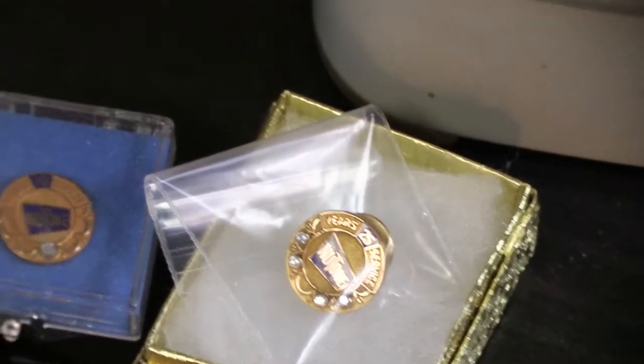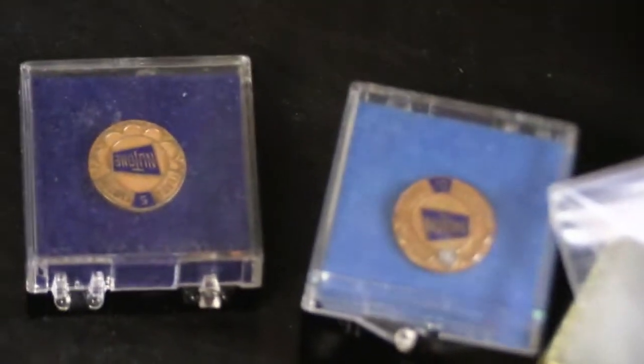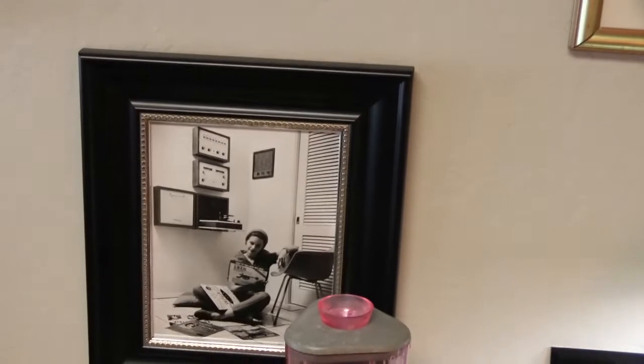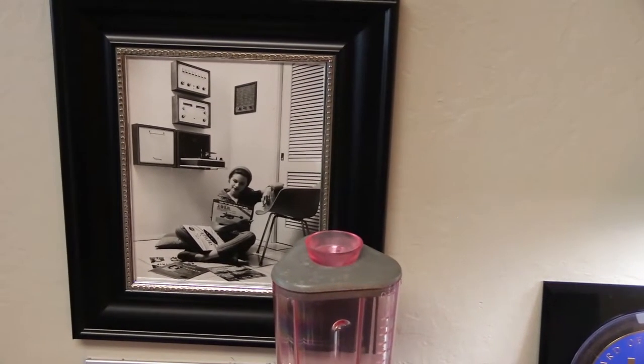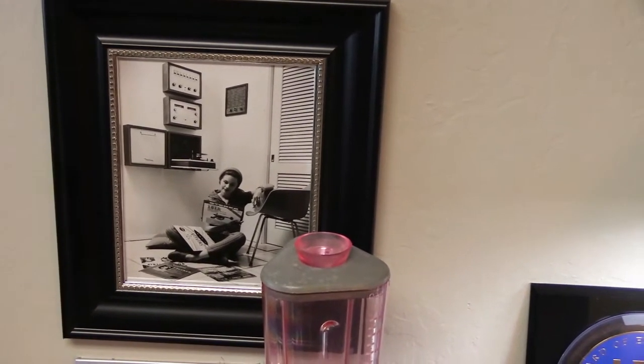These are service pins that they would award you after many years of service. The best one is the 25-year pin, which is a little hard to find. There it is. It actually has a diamond in it. Ooh, fancy. This is an original promotional photograph from the early 1960s for the NuTone 2400 stereo system.